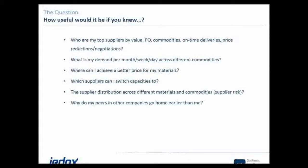So I think for supplier risk, a typical solution would be an ABC analysis, which I'm sure you're all aware of, something like that. But that goes both ways.